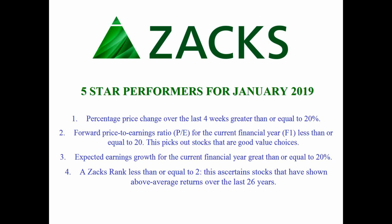And these are the parameters they've come up with to define what the best performers are. Number one, the percentage price change over the last 4 weeks must be greater than or equal to 20%. So they want to see that price is up a certain percentage. Number two is the forward price to earnings ratio, the PE, for the current financial year, fiscal year 1, is less than or equal to 20. This picks out stocks that are good value choices.